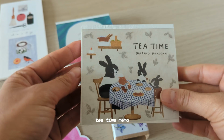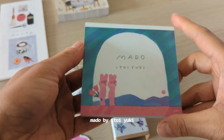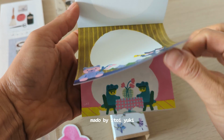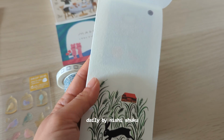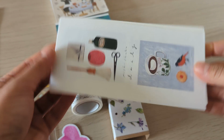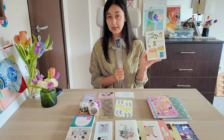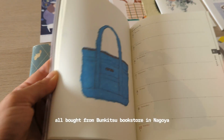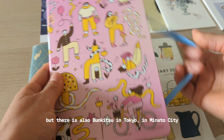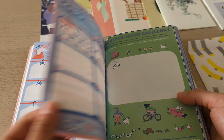One of the other things you cannot miss in Japan are memo blocks. This one is Tea Time and this one is Mado from Itoi Yuki. I really love this long one with birds and rabbits and grass. It's really heartwarming when you use it. And my favorite of all are these planners. I use this planner for my daily affirmations because there's one page per week, so there's only enough space to do that, and then I use this one to plan my entire week. I don't even use any digital planner anymore because this physical one just feels so good and so grounding.